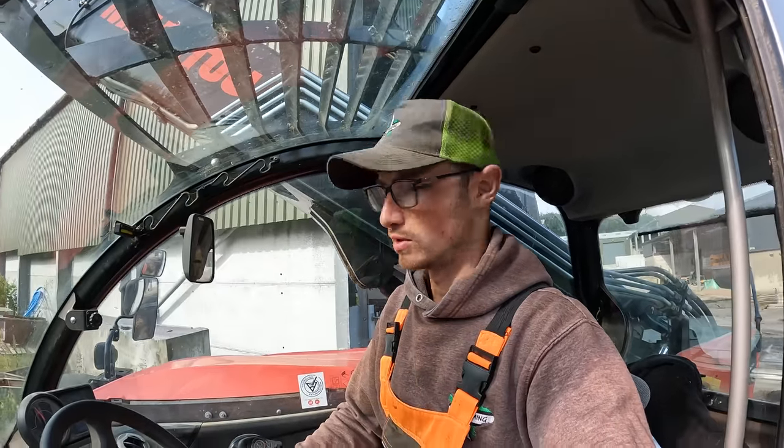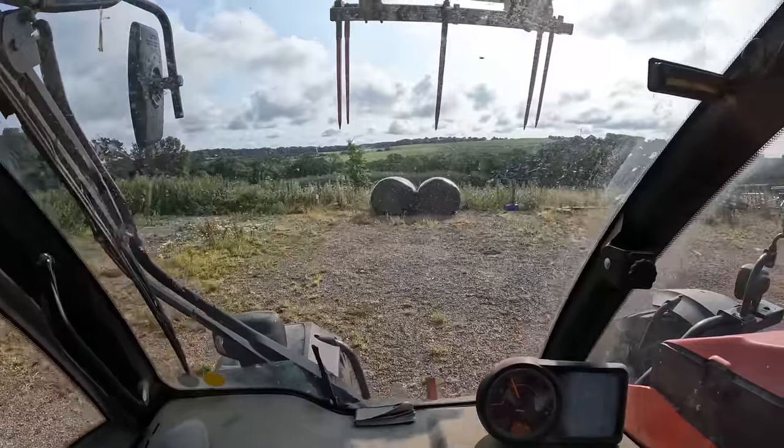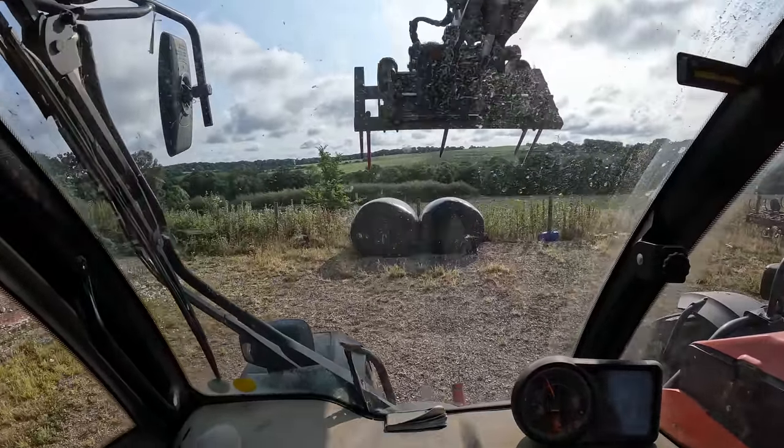So now we're on to bales. Now we only have 2 bales left out of this pile that we're feeding. So I'll have to take 2 from another pile as well.